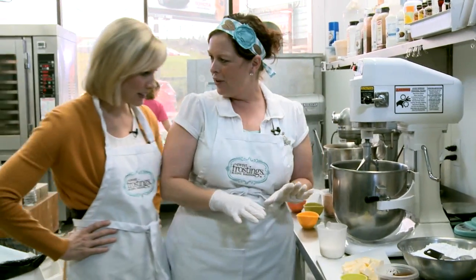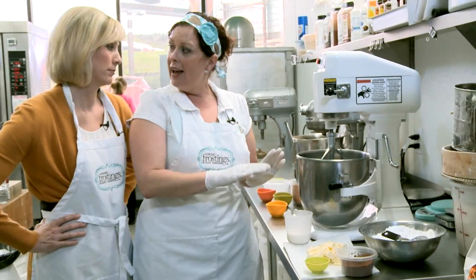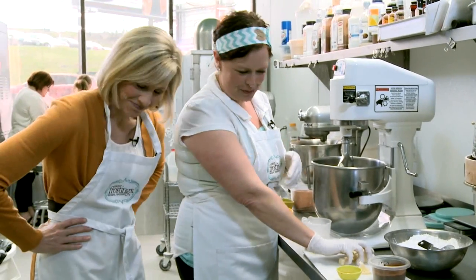Again, most important thing about frosting, butter has to be at room temperature. Milk is at room temperature. And butter. And it has to be butter. Has to be butter. Here at Sweet Frostings, we do not use shortening. We just believe God's flavors are better than man-made, so we're gonna stay with that.